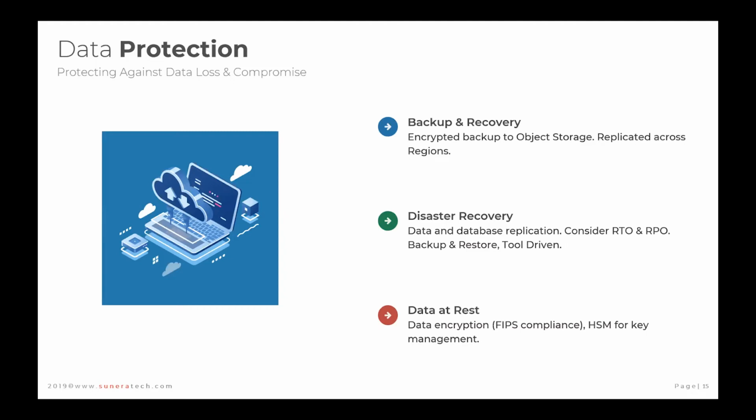The disaster recovery actually plays a part also in the very first point, which is choosing the provider. Make sure you have the right regions mapped. Every provider has multiple regions, both within the country as well as across the world. And you want to know where your production is and where your DR is for each of those environments. Ultimately, data at rest as well. Encryption end-to-end. If you're not aware, FIPS compliance is something most businesses need. And HSM, of course, is the hardware security module for storing encryption keys.